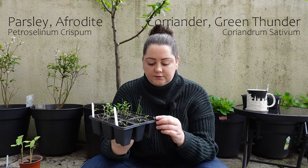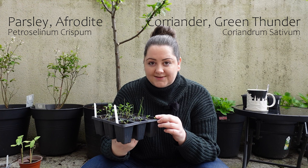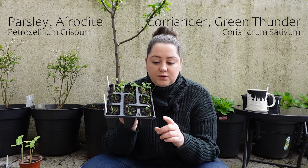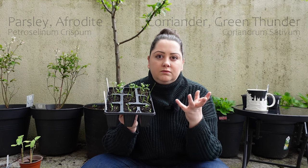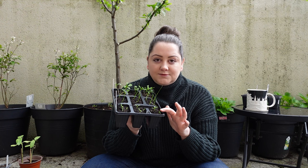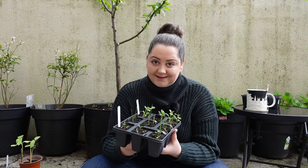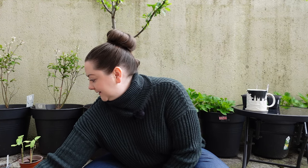I have parsley left over actually from last year, but the birds are trying to take it out of the ground. So I'm really glad I've sown a lot more parsley, because what I thought would bounce back really well in the spring hasn't done so much because the birds are attacking it. So I keep reburying it, but it's starting to look a bit withered now and it's going a bit yellow.